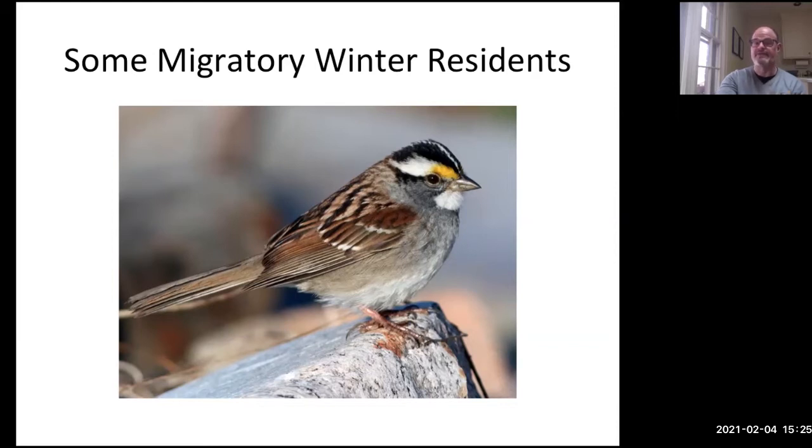And these, again, are birds that are here in the winter and they're going to leave. So these are just the migratory ones. They're not all the ones who stick around all year round, of which we have many, including the bluebirds and the goldfinches, titmice, woodpeckers, chickadees.